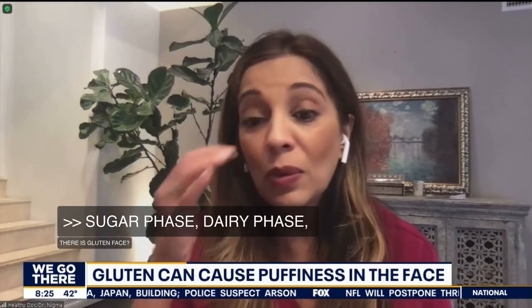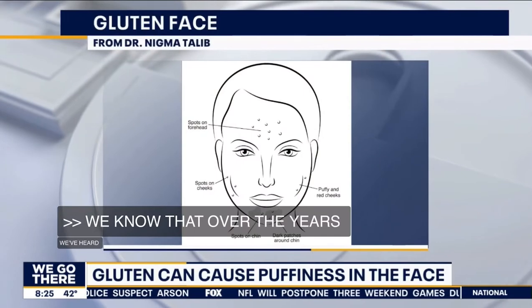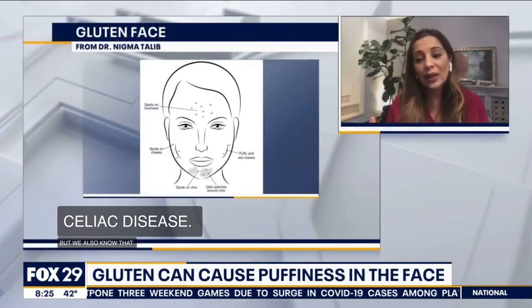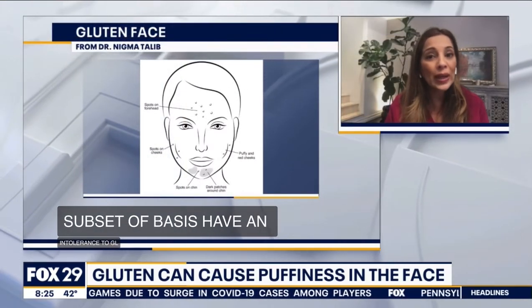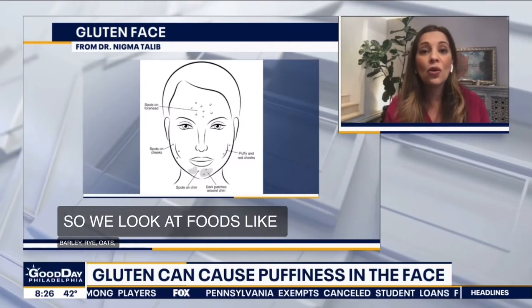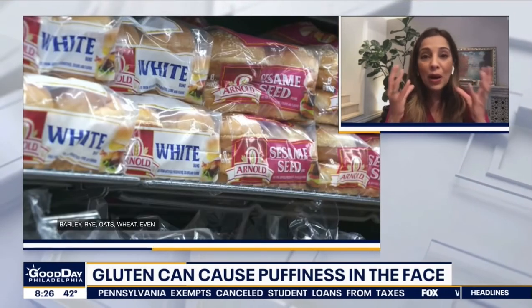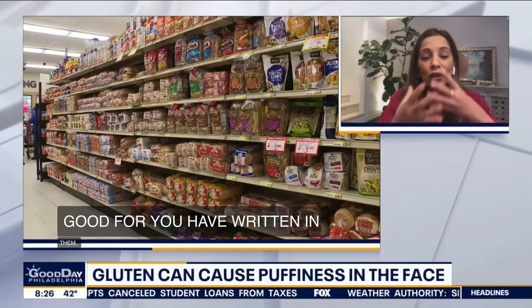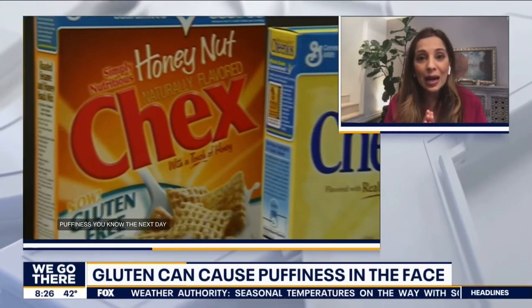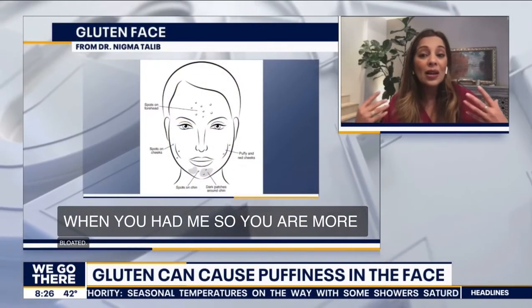All right, so sugar face, dairy face, there's gluten face? There's gluten face. So we know that, over the years, we've heard about gluten and celiac disease, but we actually now know there's a subset of patients that have an intolerance to gluten or can't digest gluten. It's very hard to digest. So we look at foods like barley, rye, oats, wheat, even spelt and kamut, those ancient grains that are good for you, have some gluten in them. So gluten can cause inflammation on the skin, puffiness. That next day after you've had pizza, you're more bloated, and sort of inflammation. And we call that leaky gut. When somebody has too much gluten, it can cause intestinal permeability.